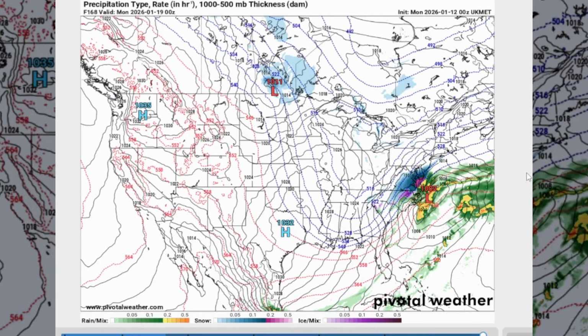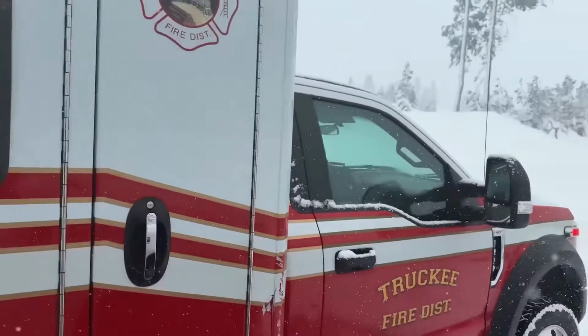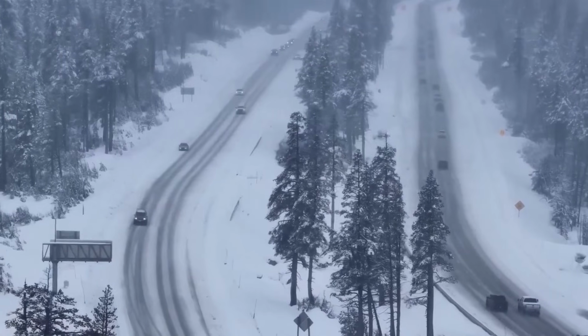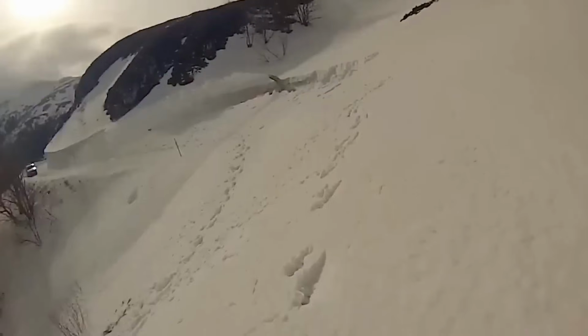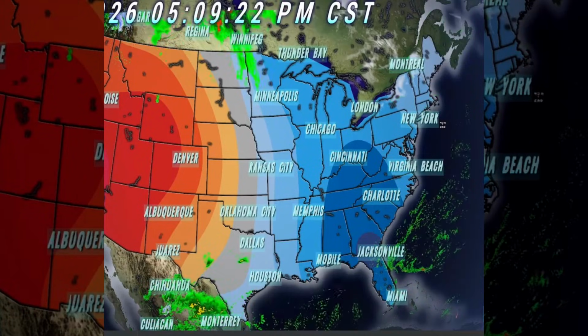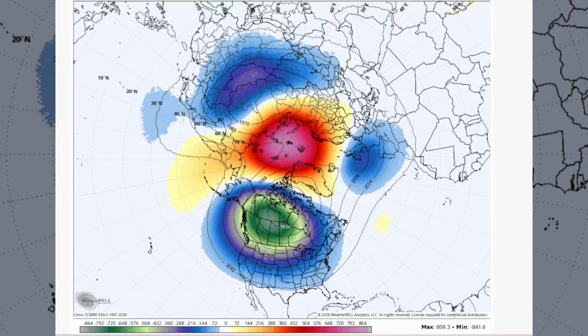Bands are narrow corridors of enhanced snowfall within a larger storm system. They are caused by atmospheric instability and lift patterns. The challenge with bands is they are difficult to predict precisely more than 24 hours in advance. If you end up under a band, you could see 10 or 12 inches instead of 6. If you're just outside the band, you might get 4 inches. Those ranges matter.